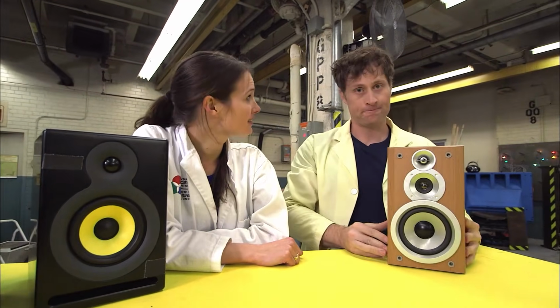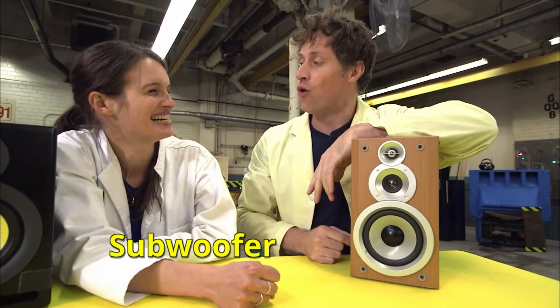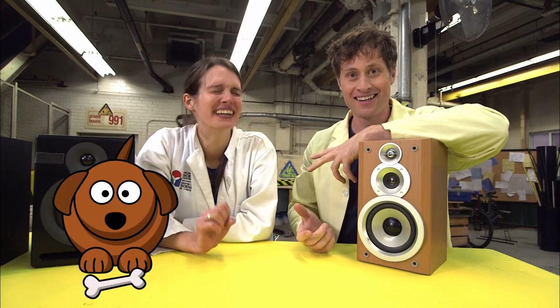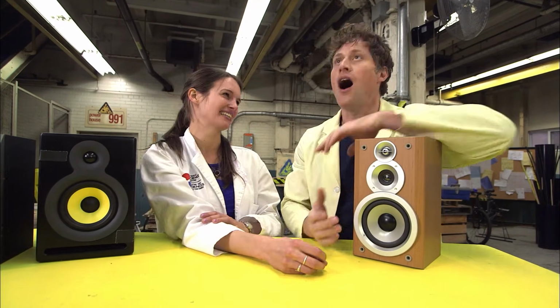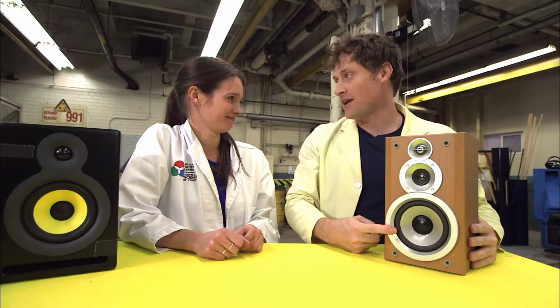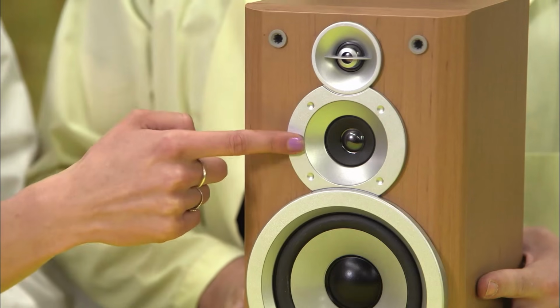So, what's the deal? Well, here at the bottom, we have a subwoofer. Wait a minute, a subwoofer. So it's a woofer, so it's for dogs, right? No, a subwoofer is for low notes here in our speaker. At the top here, we have a tweeter. So it's for birds. Birds, dogs. So low, let me guess, low notes? Yeah. Tweeters, high notes? Yeah, high notes. And then we have this guy here in the middle, and that's called your mid-range speaker. Oh, that's not nearly a cool name.